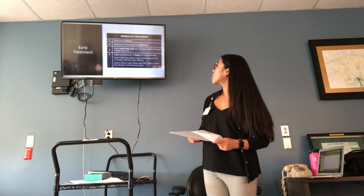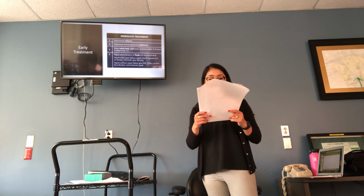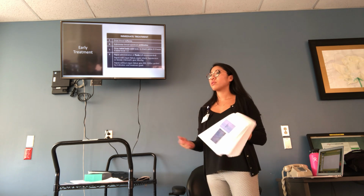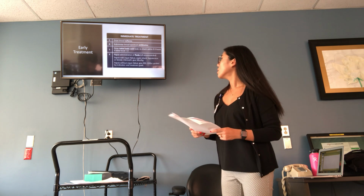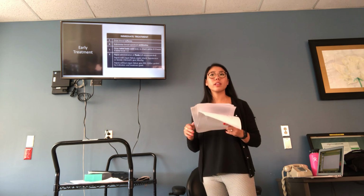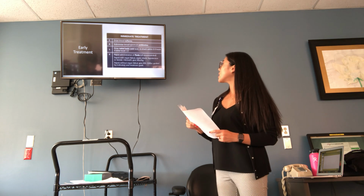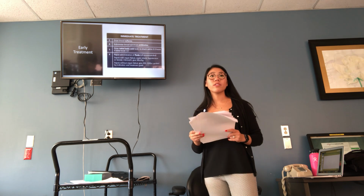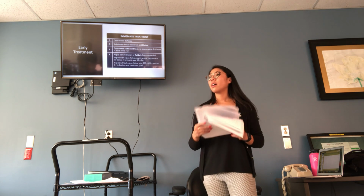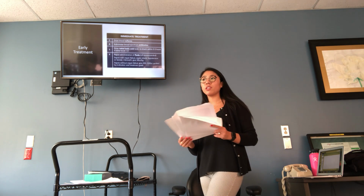So then also the L is for the lactate level. You'll draw an initial lactate level and then redraw it 2 to 3 hours later if the level is greater than 2. And we'll talk about why that's important later. And then F is for fluids. We'll administer fluids and provide other supportive interventions such as Tylenol, maybe some oxygen if they need oxygen, and pressors if that's absolutely necessary.